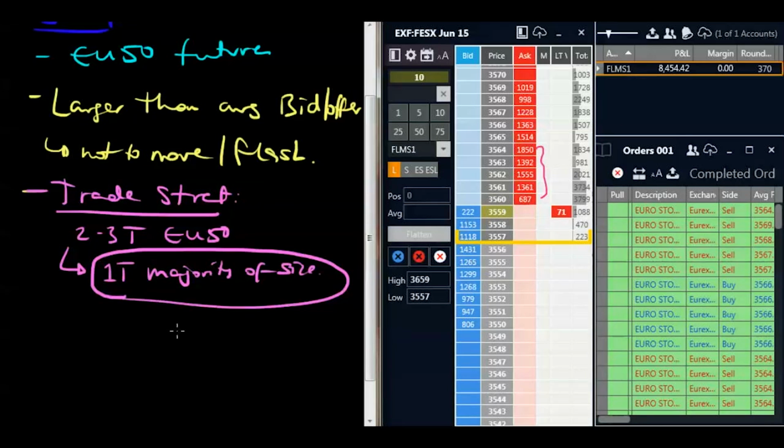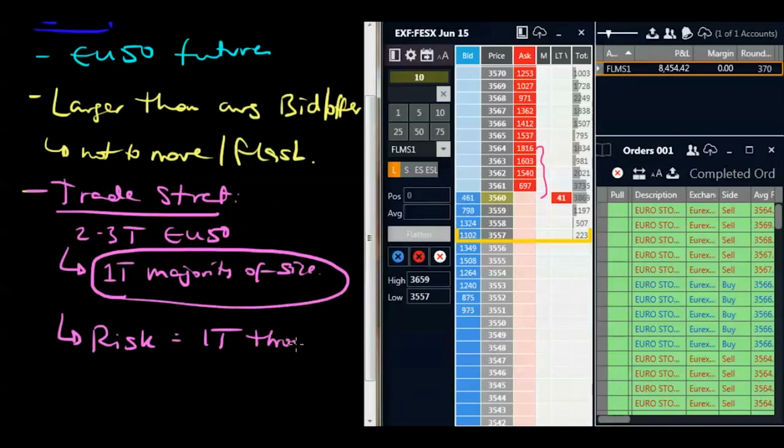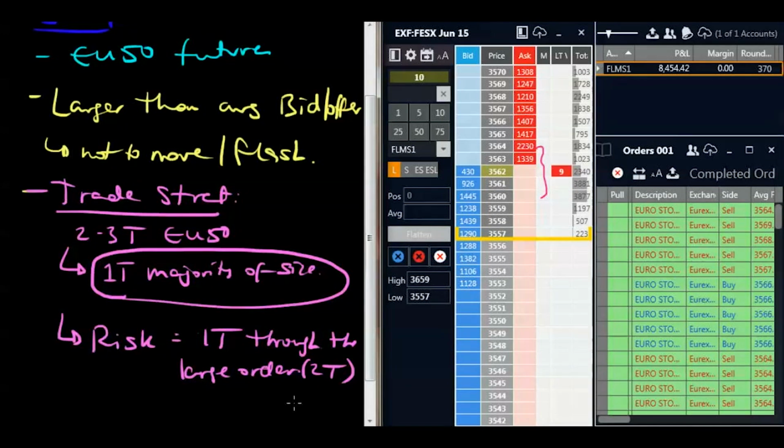And the risk, obviously, you're looking for the reward. It's always great to understand your reward, but the most important thing is understanding your risk. Your risk should be no more than 1 tick through the large order. No more than that. In fact, it should technically be, if that large order becomes small enough, you should be clicking out for that one tick loser. So this is effectively one tick through the large order. You'd say two tick loss because you're front running it by one tick.